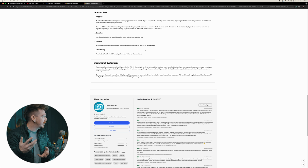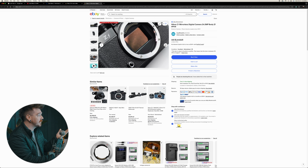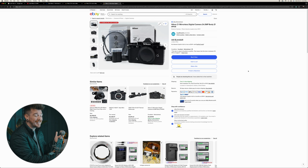The 15% is a little annoying, but we're under that $1,500 price point, so we don't need to worry about that, and all we'd have to do is pay for shipping, so that means that we don't need to worry too much about having to return it. So again, this page looks fantastic, and the fact that he's open to offers is really great. So to me, this actually looks like a really good deal.